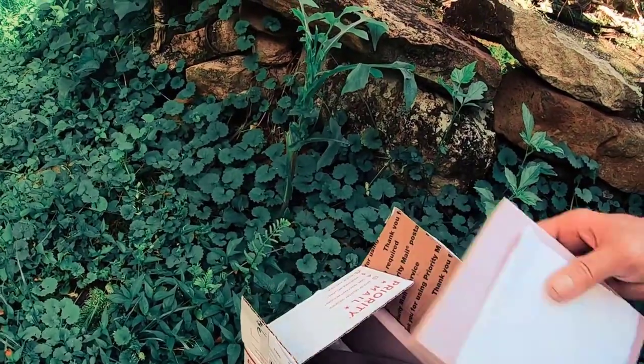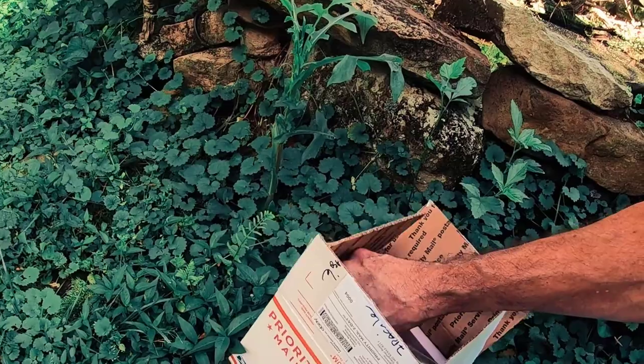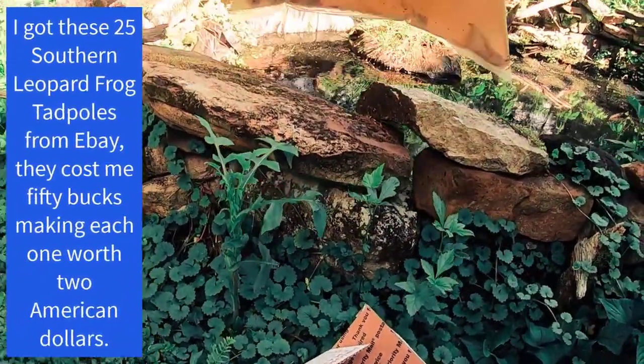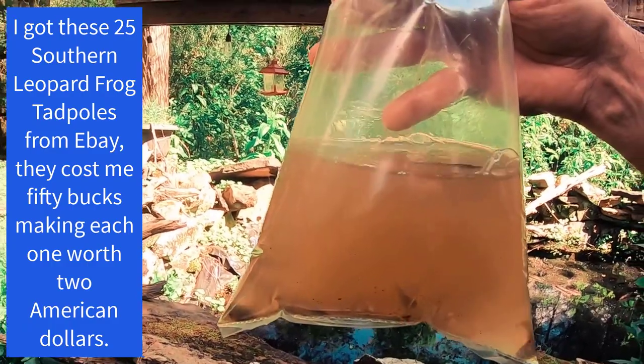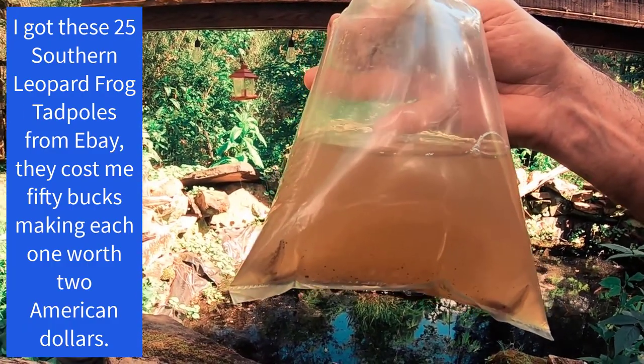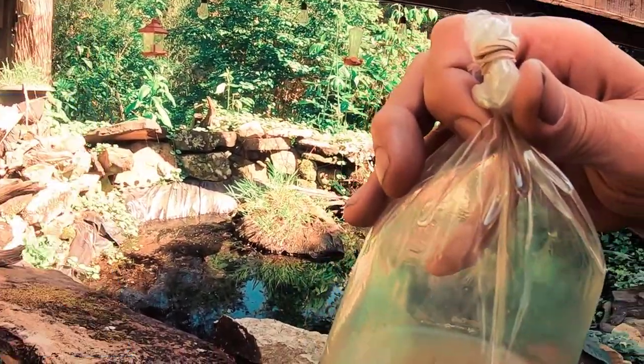Okay, this is my first time ordering frogs in a year. I order them every year, and I usually order a different species. I've been doing that since 19. Hey, they're alive. They're guaranteed live delivery. There's 25 of them. And it's a species I've never introduced here.